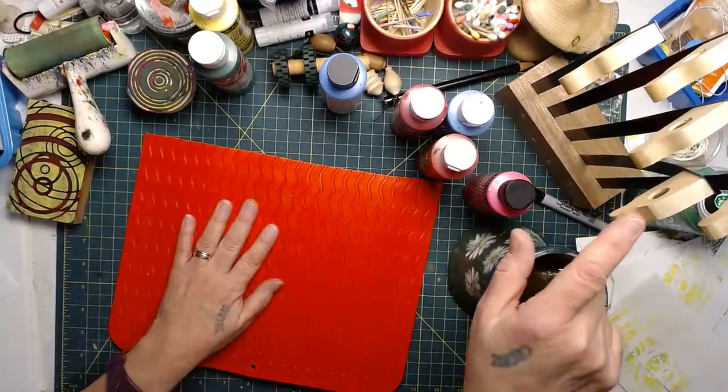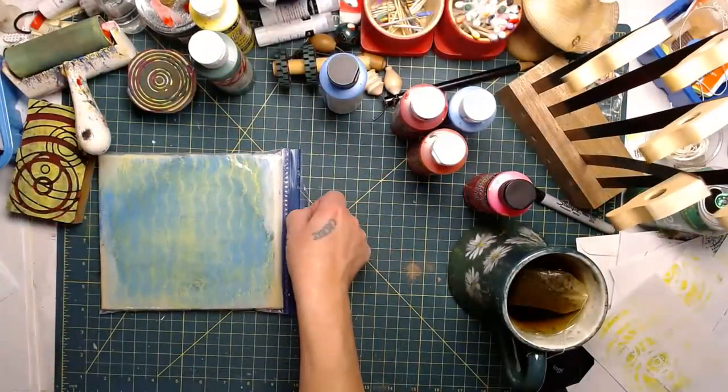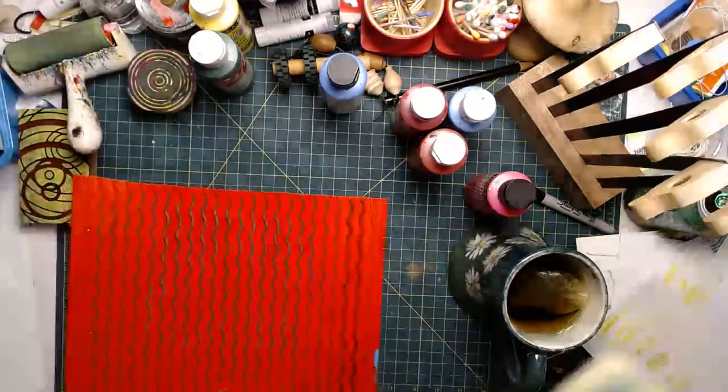Yeah. It is nice to see them back. My son-in-law is looking for strapping. Look at that nice wavy stuff there.